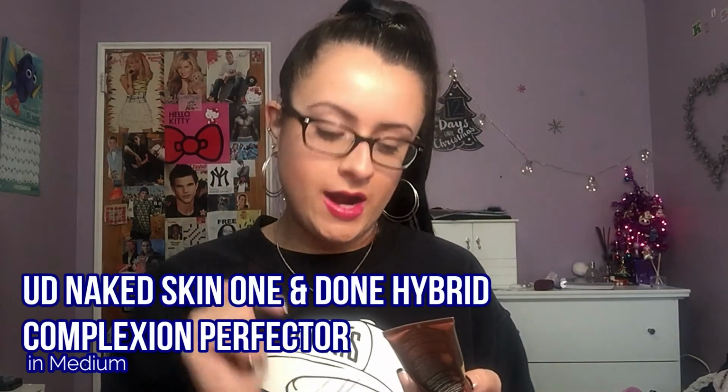Next up is more of a BB cream from Urban Decay, and this is the Naked Skin One and Done Hybrid Complexion Perfector in medium. I love this. This is what I'm wearing today because I just didn't want to go all out full coverage. This just makes your skin look like your skin but better. That's just honestly why I like it.